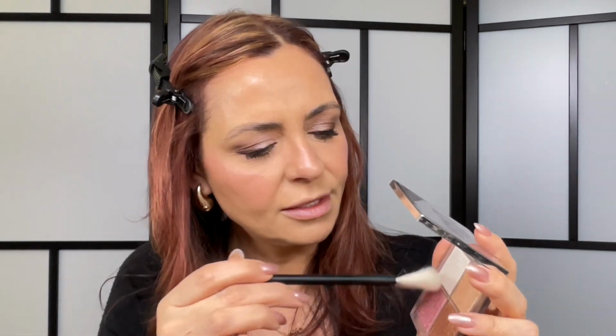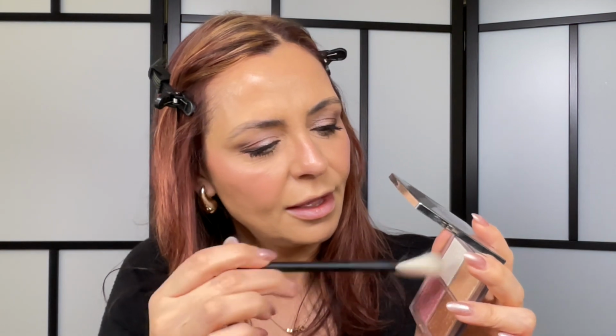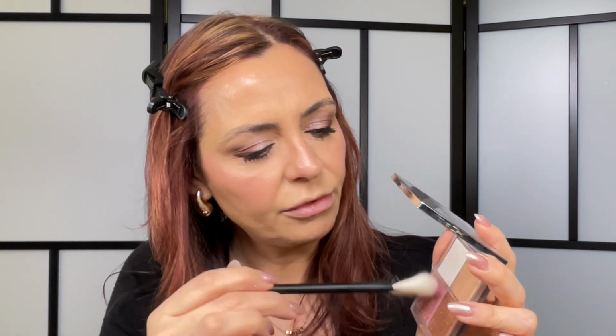Let's do some highlight. I grabbed my Dior Face Glow Palette. I'm gonna stay in the pink and the gold and a little bit of the light. And then get a little bit of a highlight going. This is a Refer 20 brush. The nose, just a little.